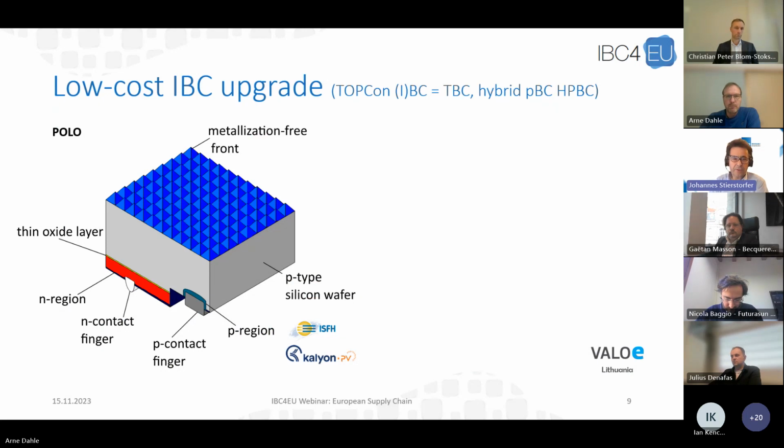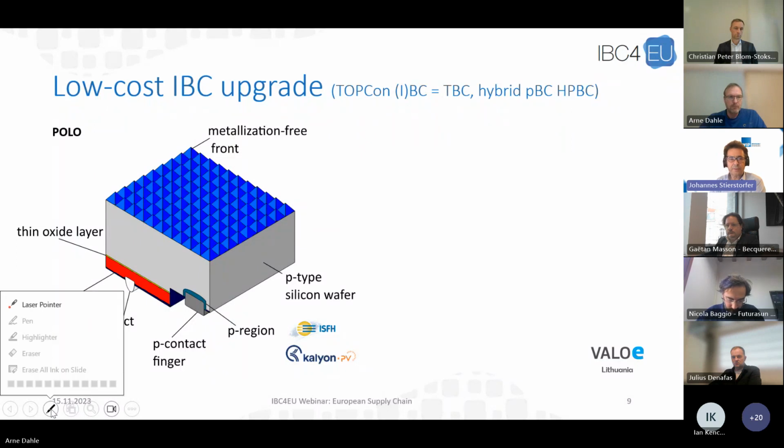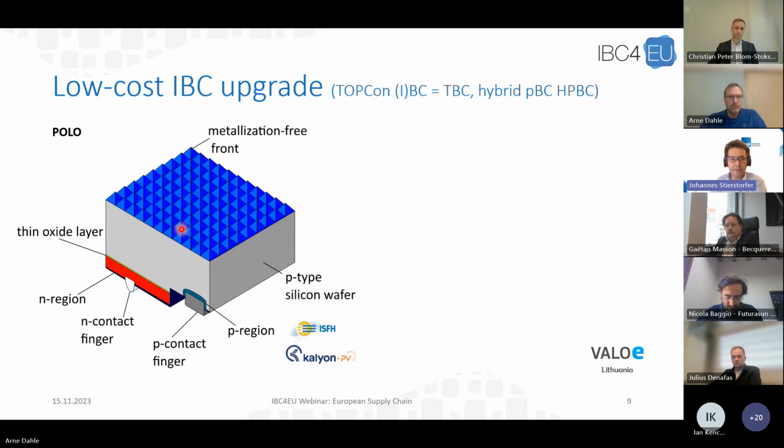The main feature of such an integrated, interdigitated back contact cell is that you have the metallization-free front, which avoids shading on the upper side and so also contributes to a high efficiency. Both contacts are on the rear end. This is the main feature of that cell technology. Please go on, Arne.